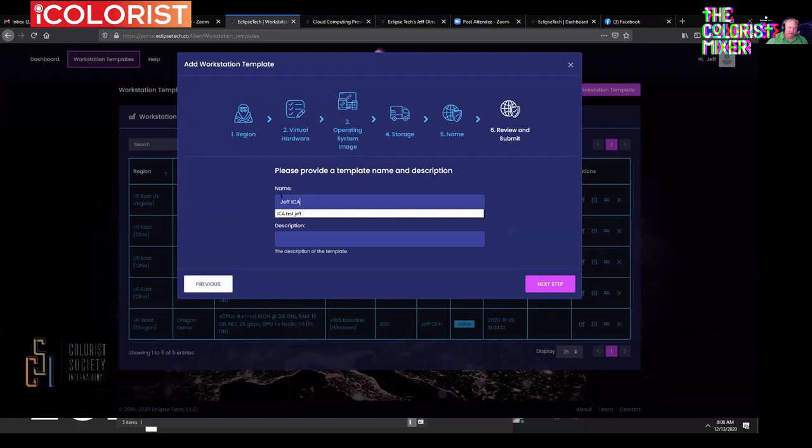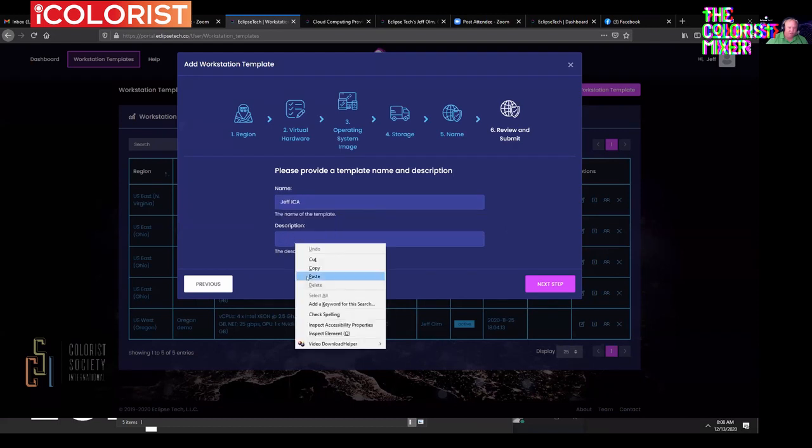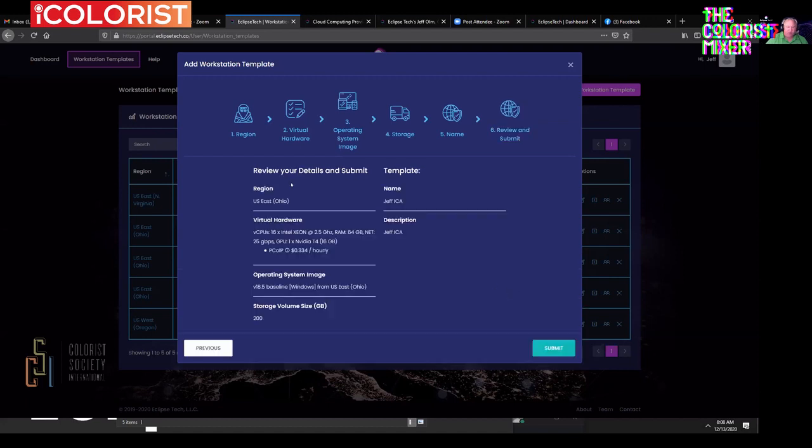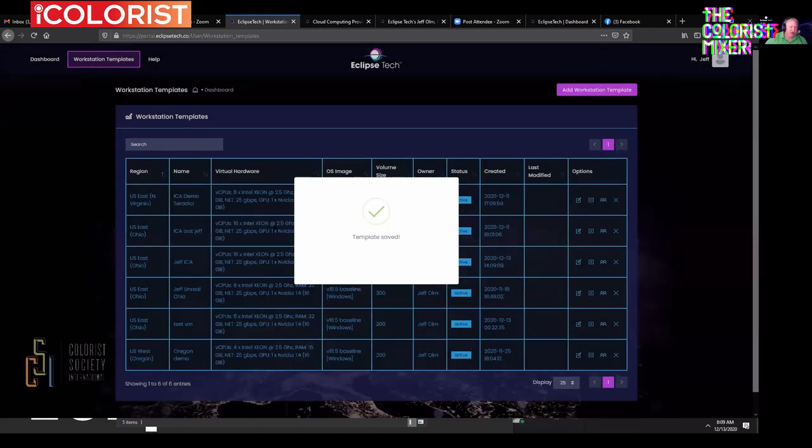ICA, not ICV. And then I'm just going to name that. I'm going to go copy paste. Next step. Now here's my configuration. I've got 16 CPUs, 200 gigs of storage. I'm in Ohio, and then I hit submit. So now my template is saved.